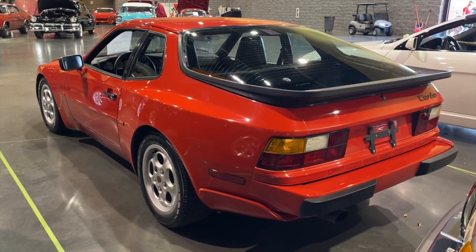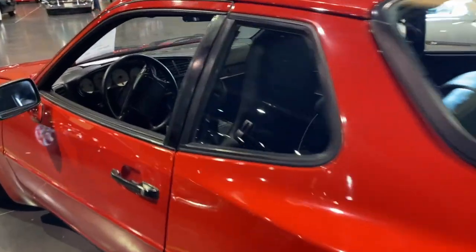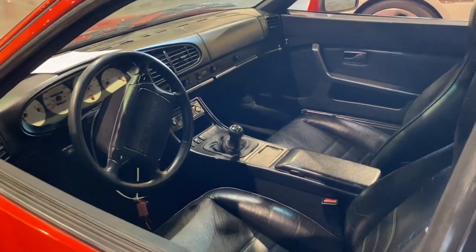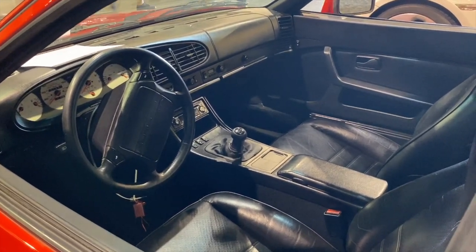Production of the Porsche 944 continued until 1991, and eventually its name was really just changed to the Porsche 968 in 1992. Now kick back and watch the auction.